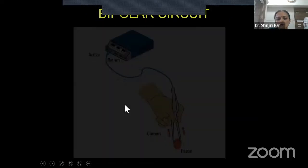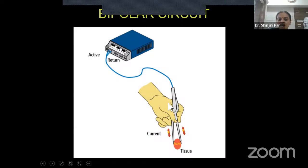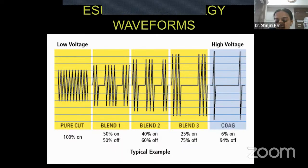If you just see the bipolar, this I am not covering, but nevertheless, in order to compare, you can see that the two prongs act as the active versus the dispersive electrode, and only the tissue that you're catching in between is a part of the complete circuit. Therefore, by default, bipolar circuits are way safer.